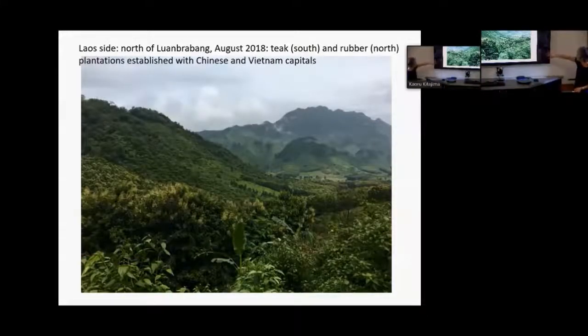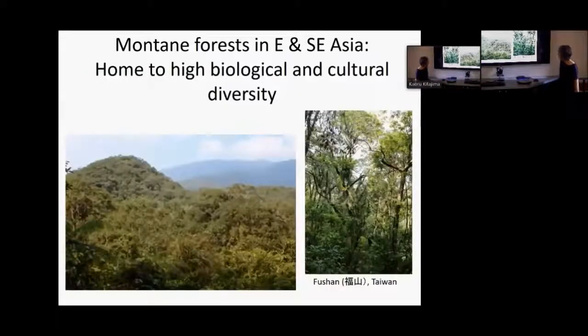The slide got mixed up. This is the Laos side. On the Laos side, you see some rubber plantation, and teak was flowering. This is about a month ago, and literally creeping up, you see big patches of deforested land. So that's where all these tree stumps came from. It's a shame because from a biologist's ecologist's viewpoint, these montane forests in Southeast Asia are a really important cultural heritage of East Asia.